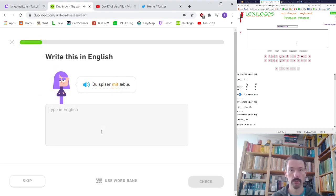Du spiser mit æble. It looks like German mit, which means with, but I think it's my. You really eat my apple. Eating my apple.